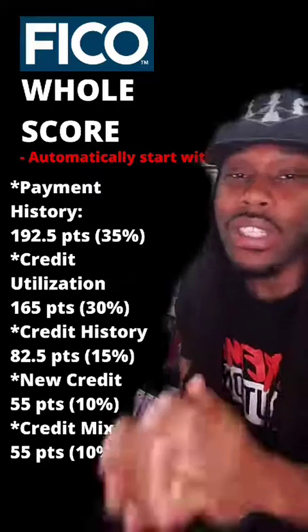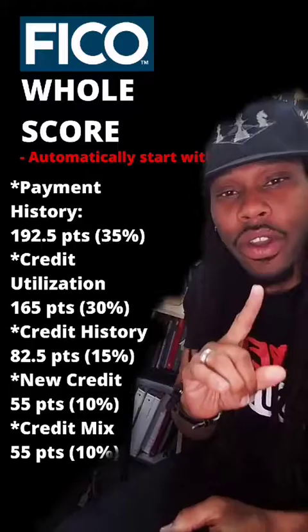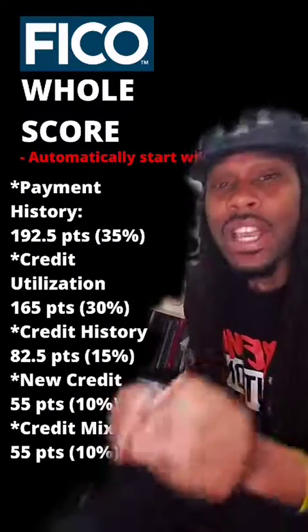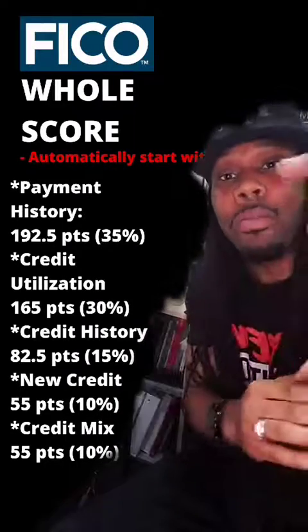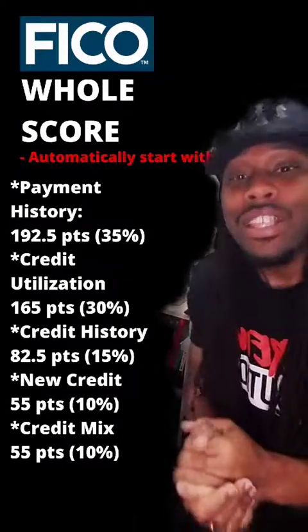Number one, payment history. That's 35% of your score. 192.5 points come from that alone. So it's very important that you make on-time payments because it affects your payment history. And if you have any late payments, see if you can negotiate some terms and get it removed, get it updated to positive, because that is contingent as it relates to you maximizing the amount of points that you get from payment history alone.